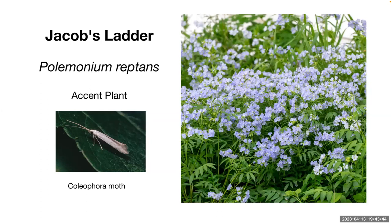There is a variegated form of this too. It's called Stairway to Heaven, and it's a variety of Jacob's ladder. But I think just the common green one is all you need, really. And it does support the columbine duskywing moth. Next.